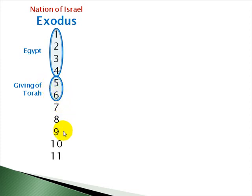Then 7, 8, 9, 10, 11, these parshas focus on the building of the tabernacle. Now, the tabernacle is a portable sanctuary that the Jews are going to build in the desert. God's going to give Moses the instructions on how to build this tabernacle. And it's not just a mere temple, but it's a place where God's presence will, so to speak, reside amongst the Jewish people in the desert. It's a home for God in the desert as we travel from the desert towards the land of Israel.